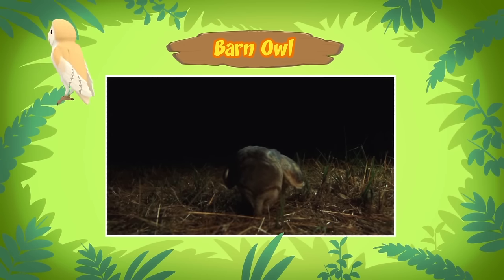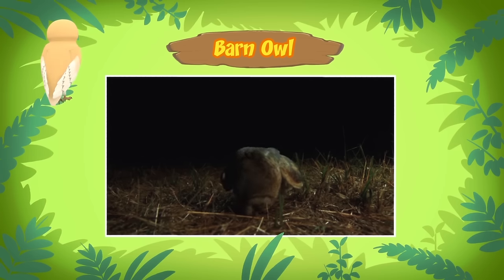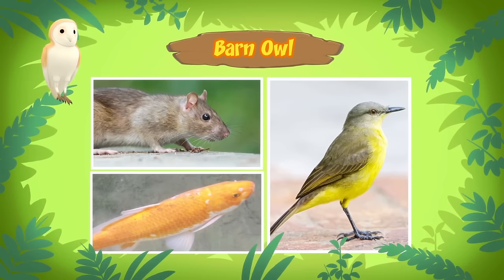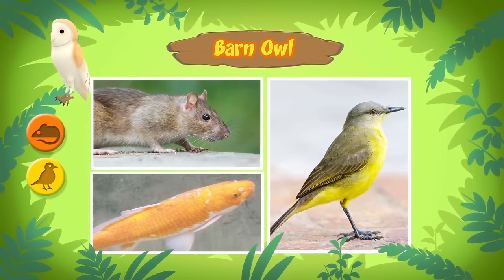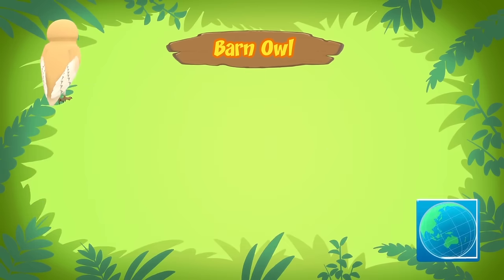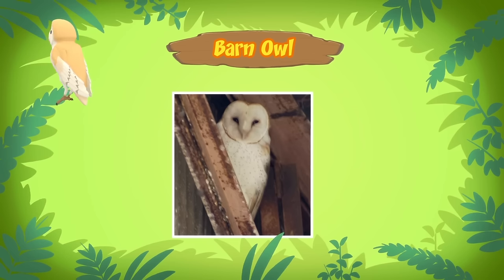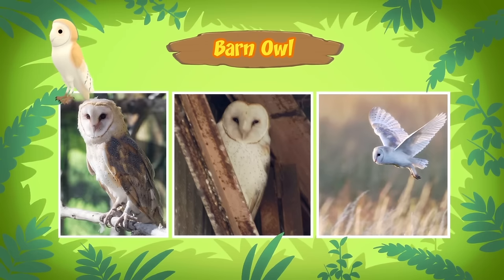Wow! So what do barn owls eat? Barn owls eat different small animals, such as mice, rats, birds, and fish. I see! Where can they be found? Except for Antarctica, these birds can be found almost anywhere in the world. They are often called barn owls because they are commonly found in barns. But these owls can live in other places, such as grasslands and forest edges.